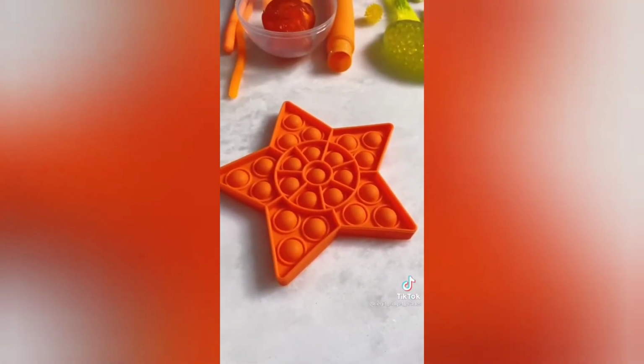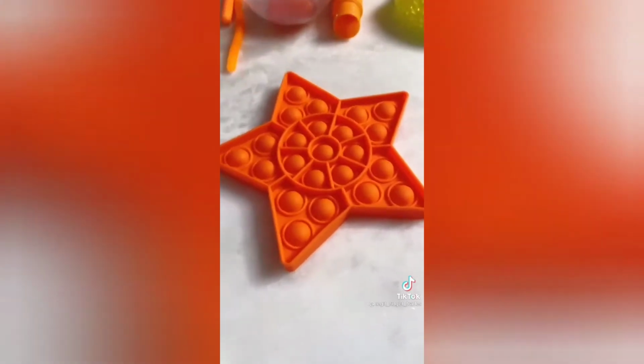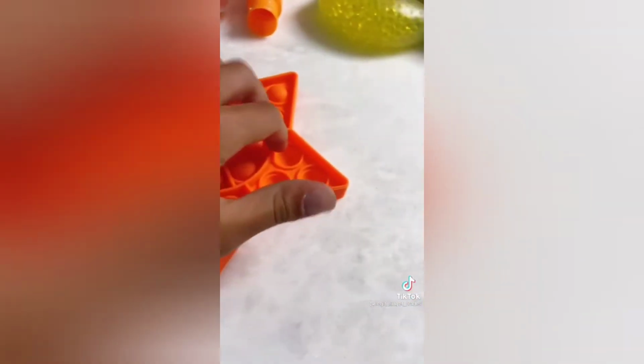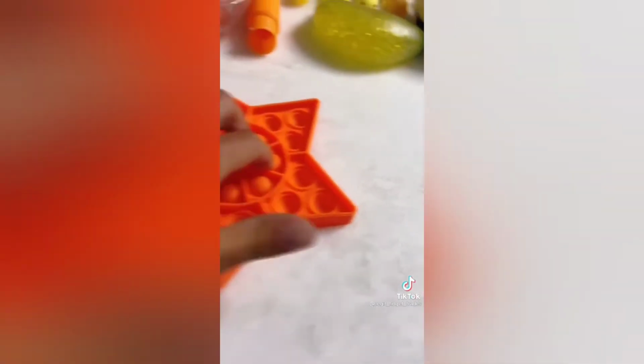You think you could pop that in 5 seconds? Yep. If you can do it, you can keep it. If you don't, I get to pick one fidget. Okay, 3, 2, 1, go. 1, 2, 3, 4. I get to pick a fidget. No! Oh, yeah. No, I liked that.